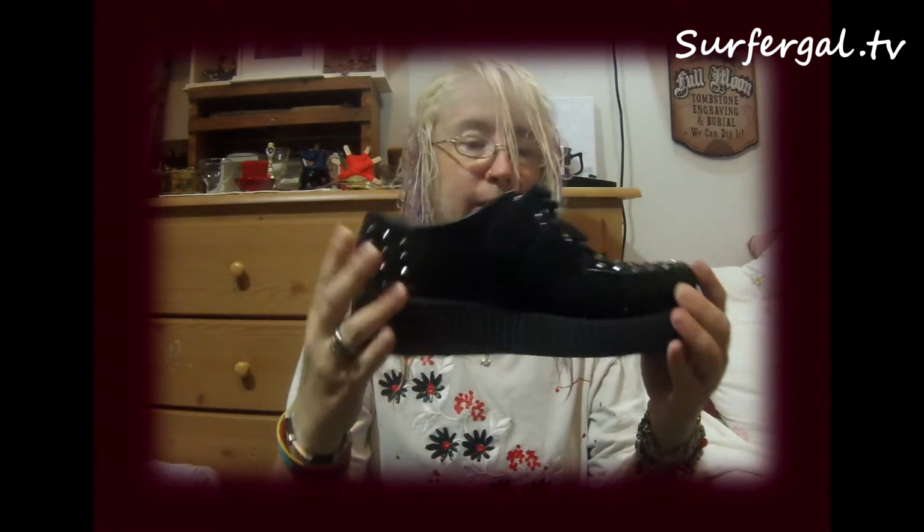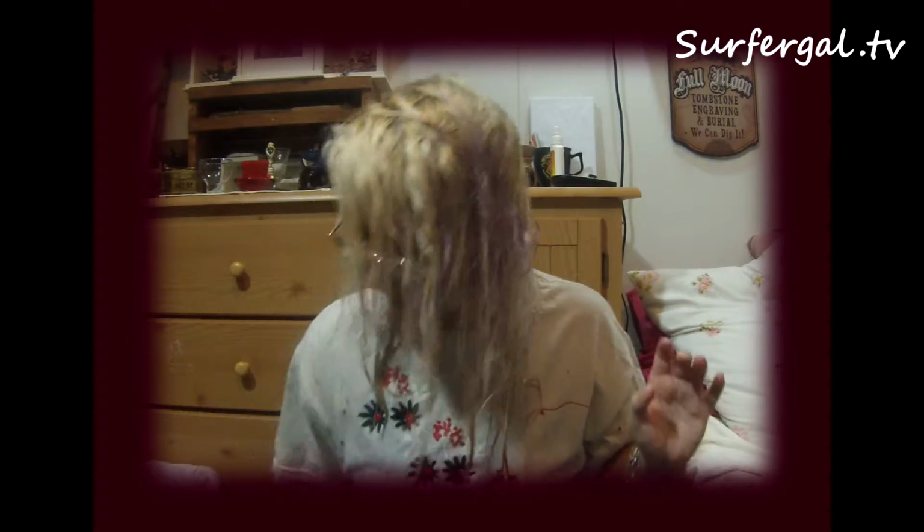Got a little bit of lift on them. I still don't know if it's faux leather or real leather. It's kind of hard to tell. But they're awesome nonetheless. So I'm loving these shoes, and they're so me. And now I got that jacket that'll go perfect. Woo. Hell yeah!